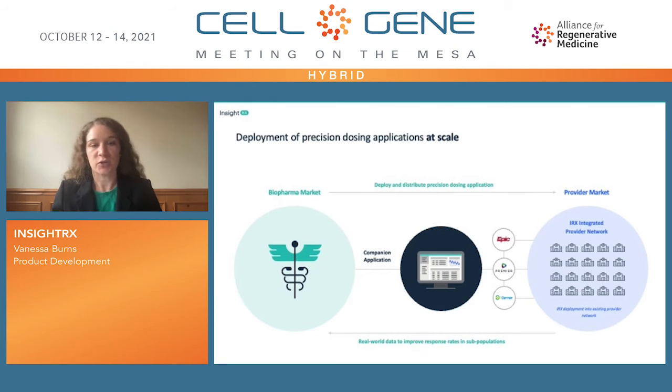And so we operate in a two-sided marketplace. On one hand, we have our biopharma partners, where we develop applications throughout all phases of the drug life cycle, phase 1, 2, and 3, and commercial launch, and also our provider market, where our platform is used in hospitals for dosing of common medications like vancomycin and aminoglycosides, chemotherapeutics. And we are integrated on the provider side with some of the largest medical records. So we are integrated with the Epic EHR, Cerner, and Premier, which is a large GPO.